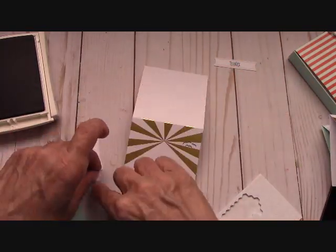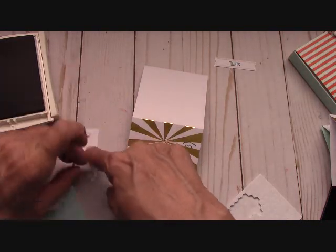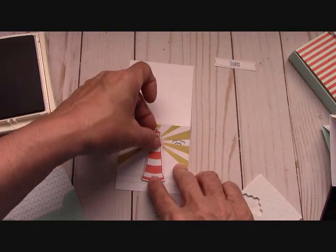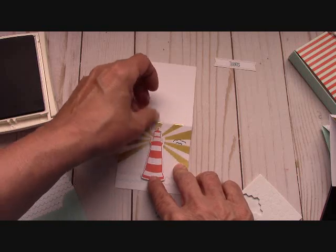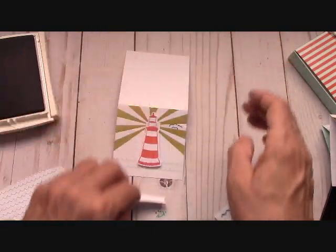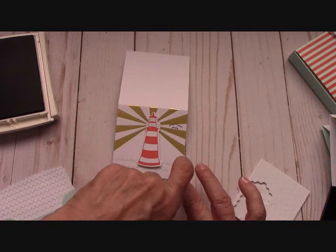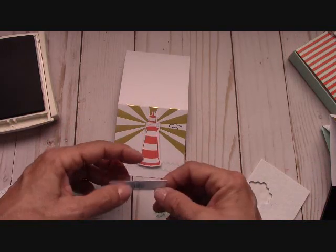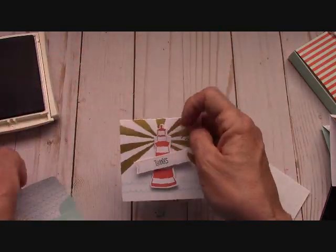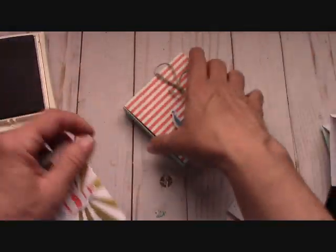I'm going to take my little lighthouse here and add it. I like to show my little water down here. I just want to add it right there. And like there's a beacon of light coming from the lighthouse. That's sweet. And just one dimensional on our banner or flag or whatever you want to call it. And I'm going to place it just at a slight little angle right there. And that's this card. Fast, easy, and simple. Right in the box we go.